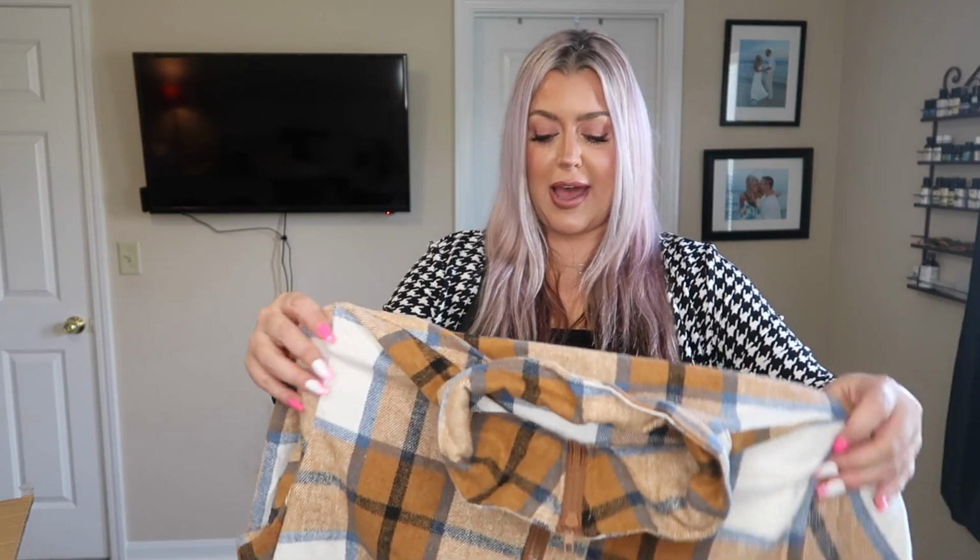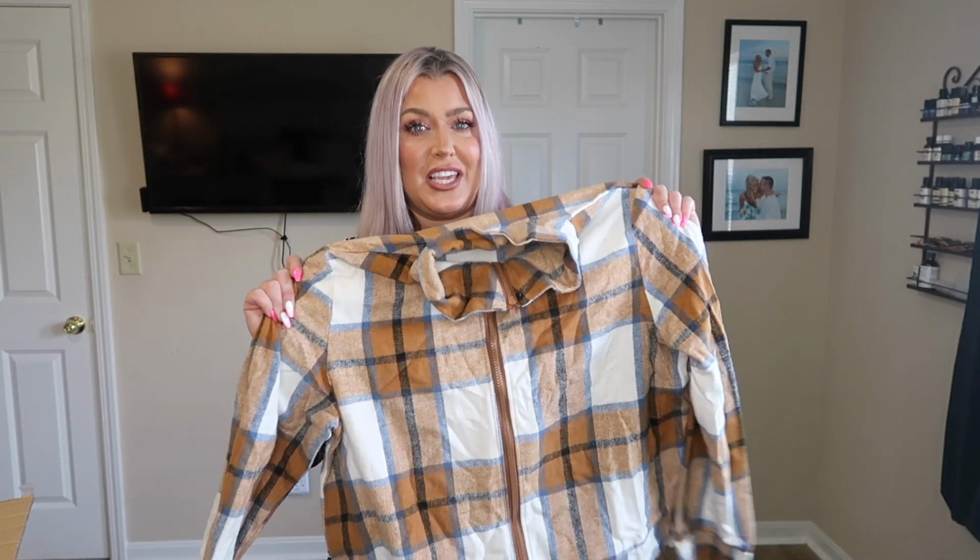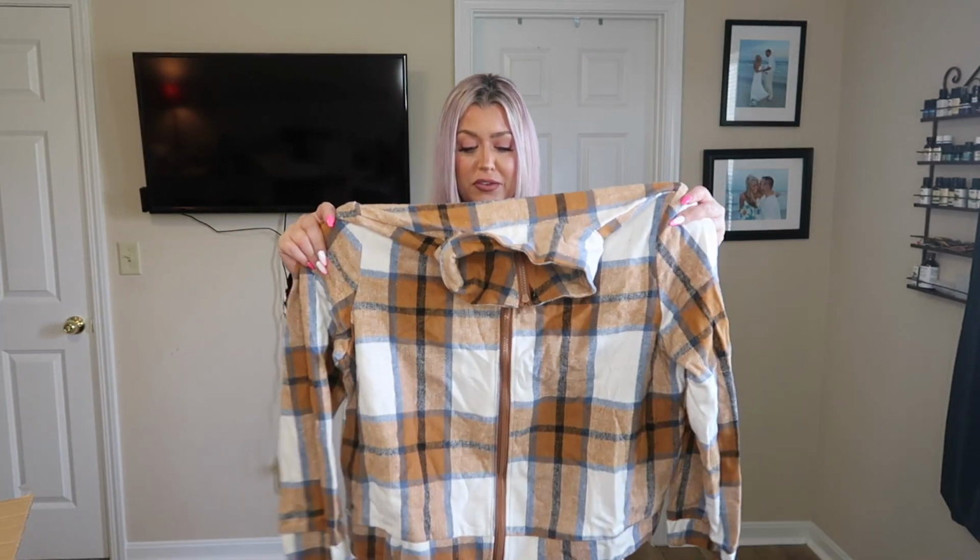Now the inside is not as soft as the outside. If you don't know, I do have a big sensory thing. If something is itchy, I'm not gonna recommend it to you. Just letting you all know, I'm definitely very mindful of that. I love this fabric and the colors. It is very pumpkin spice.